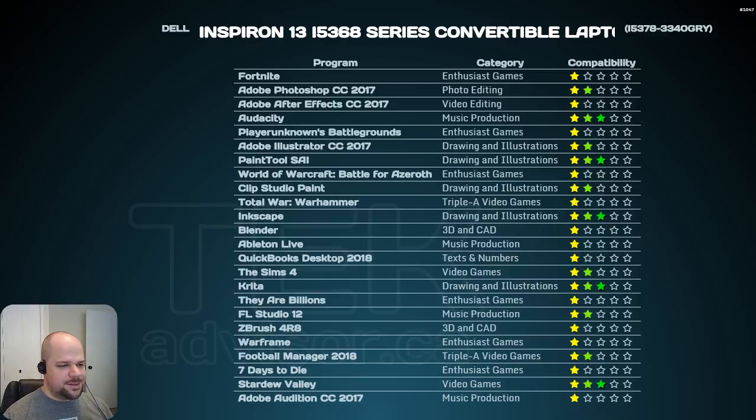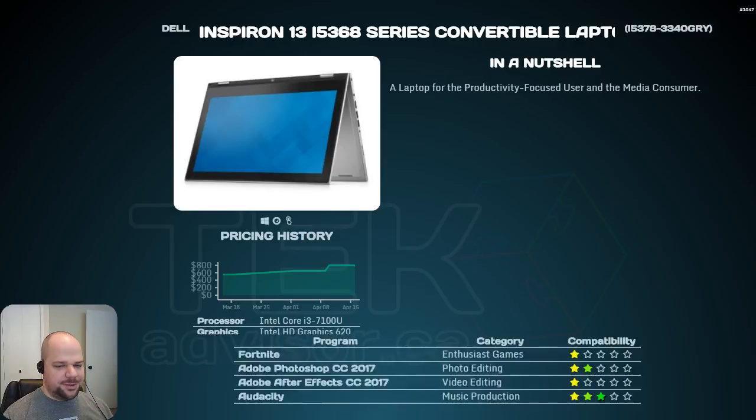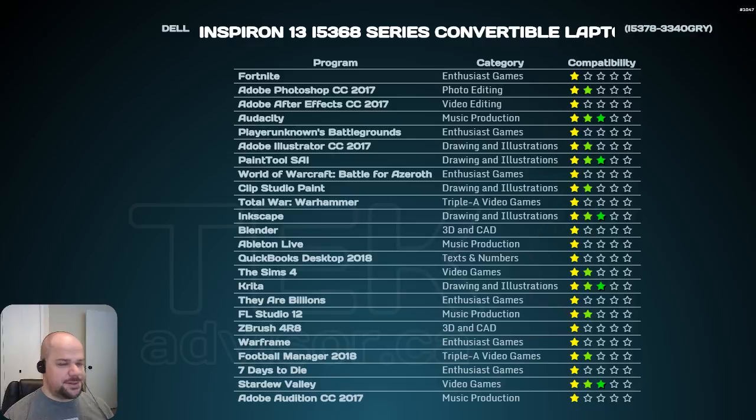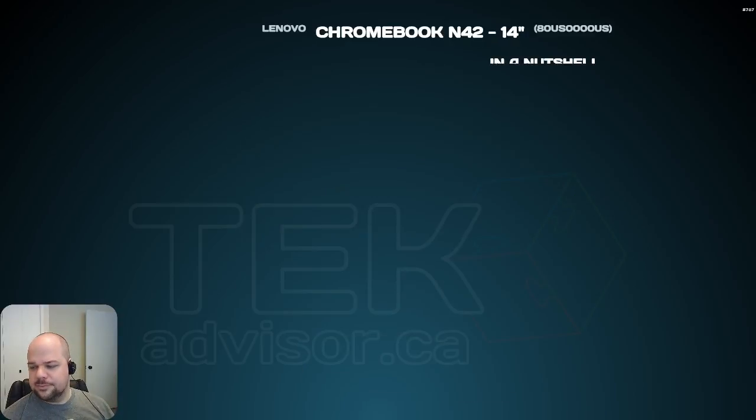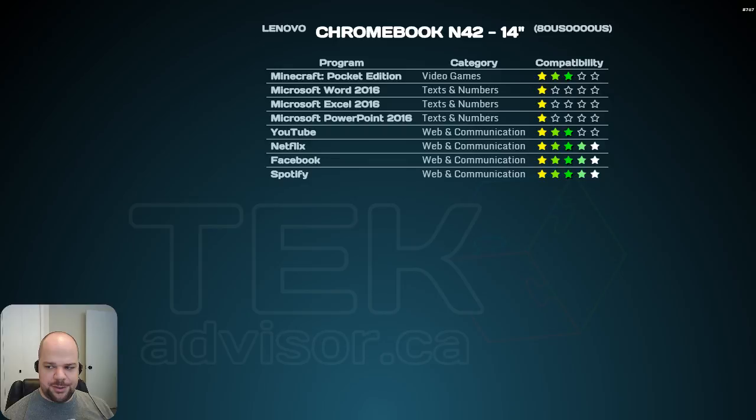Looks like this laptop is back in stock over at Microsoft, but online only for the time being, at least. No change there.